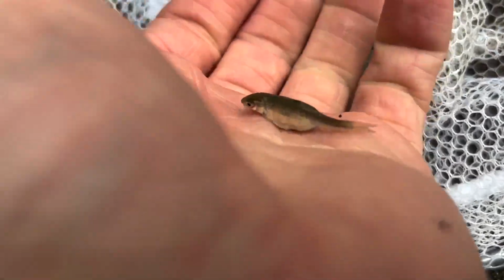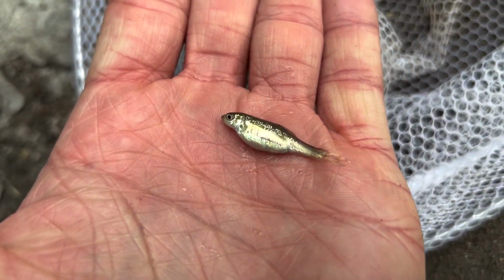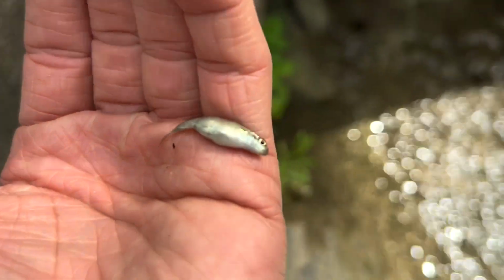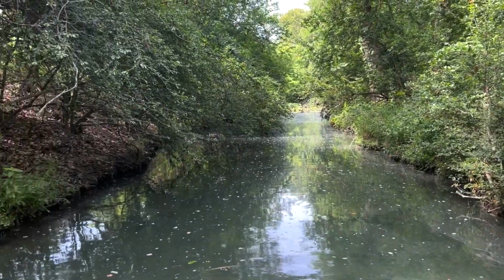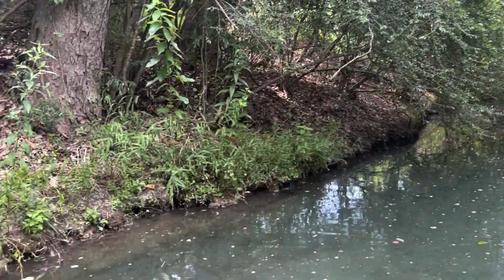All of a sudden, I felt some kind of fish brushing up against my feet. What are these? This is a creek chub, and these guys are really cool. They have a nice bright orange tail and a black back that is awesome. But we're going to let this guy go and let him swim away. But I still haven't caught the fish that I am looking for today.